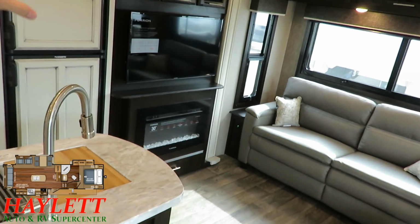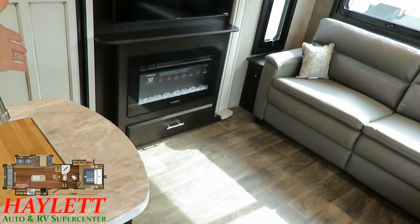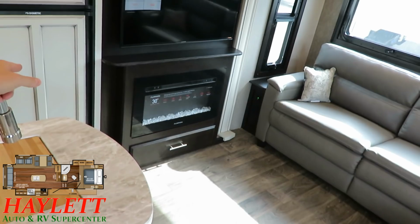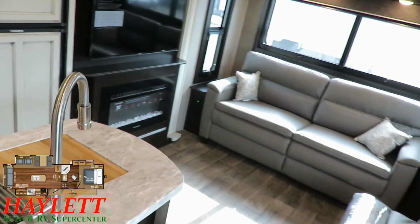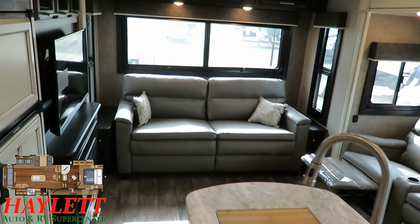Now, they have revised the entertainment center a little bit this year, and we're going to circle back on that, but you can see we still have the electric space heating fireplace. There's a little bit of a bonus drawer below that as well, because they did add an outside kitchen down behind it.